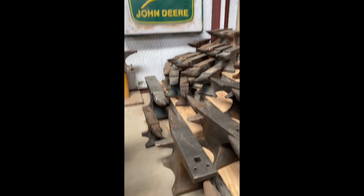I mean, these are coach makers. They make clips for buggies and wagons.